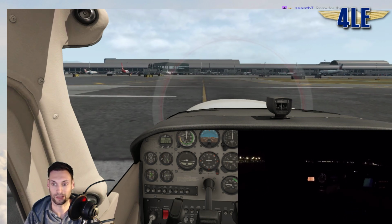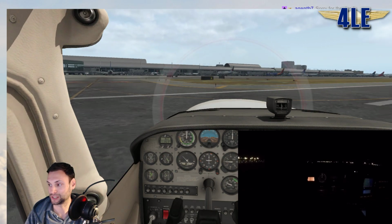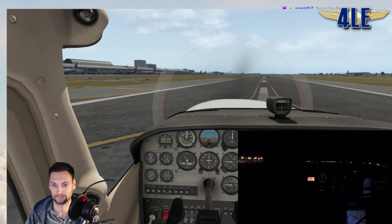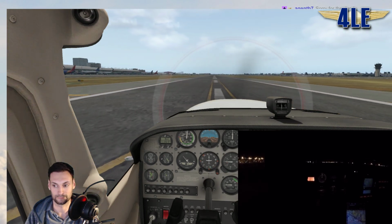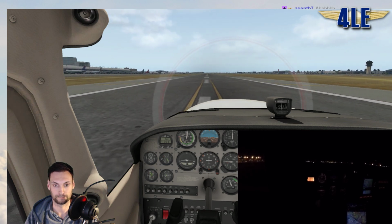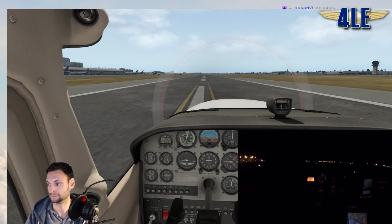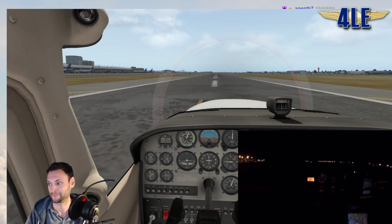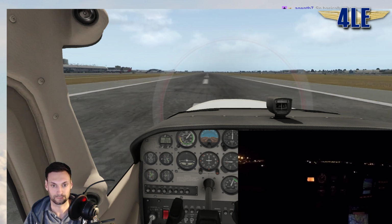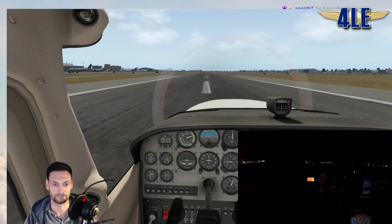So we got flaps up, throttle full open, make sure. Yeah, we're good. Cool, your controls. Okay, my controls. Let's do it. Green, green, green, green. Okay, airspeed is alive. 55.